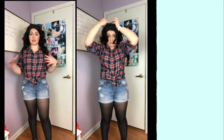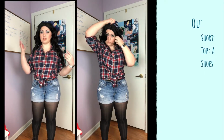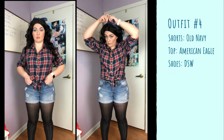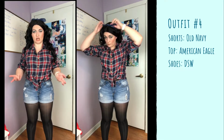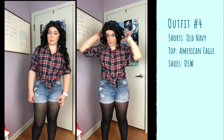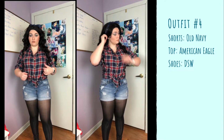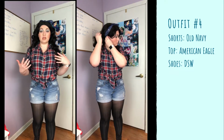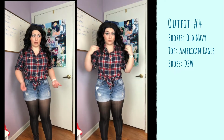So this next one is basically the same as the last one, just changed the top and the accessories. This is a men's flannel. You can probably tell by the fit that it's a little bit looser, a little baggier. This is one that Sean gave me that he never wore, and I always just roll the sleeves up. I usually wear this shirt around my waist instead of as an actual shirt, so this is a little different fit for me. Sometimes I will wear tank tops under it so I can take this off if I get hot and then tie it around my waist.